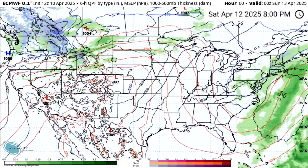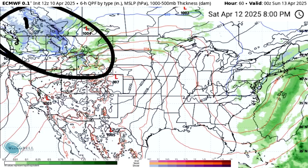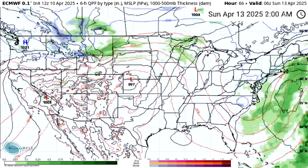And that does last into the afternoon, but I should say, as we reach the afternoon into the evening of Saturday, we do actually switch over to rain on most of these areas according to this model. So whatever does stick might end up just melting from this rainfall that hits after, if this model is correct. We do see snowfall and rainfall kind of prevailing here in the northwest corner of the nation.